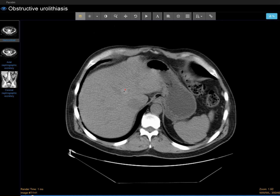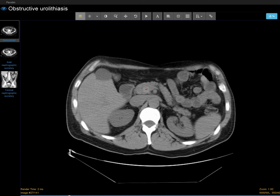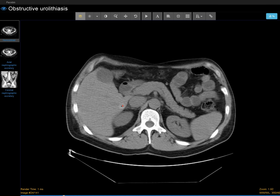We don't see much of the heart. This is a non-contrast CT. We don't see any contrast in the aorta or in the vessels in the liver. The non-contrast appearance of the liver looks okay.